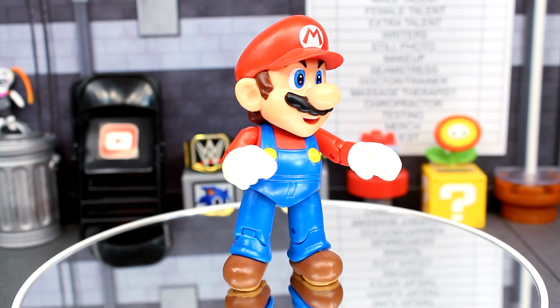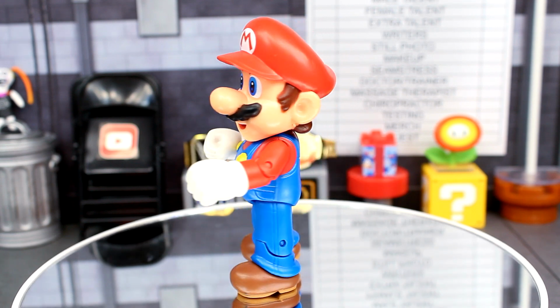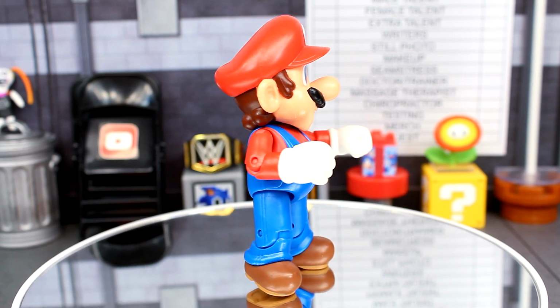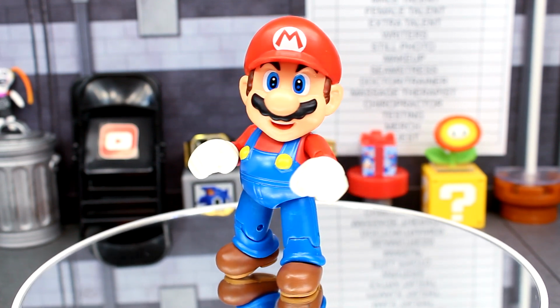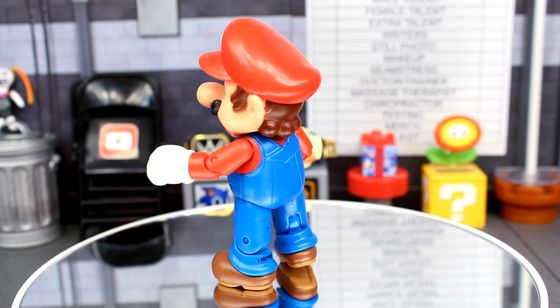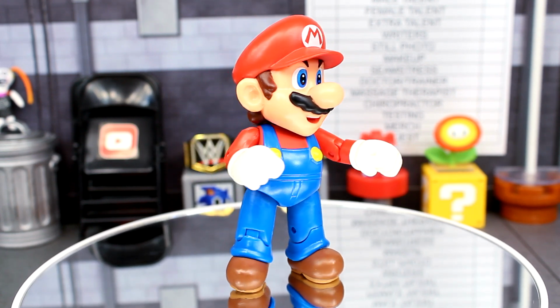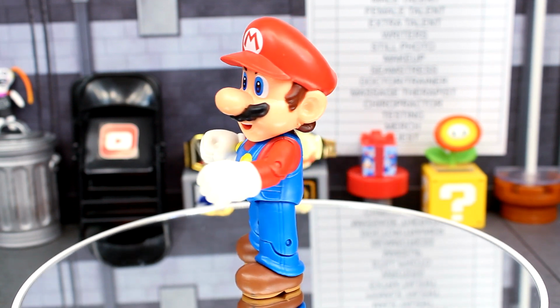Again, an amazing year of Mario figures compared to last year, but last year was really good, but this year I just thought it was actually better, and I'm sure next year is going to be better. You know, it's going to be a big one for sure. It is going to be an epic year of Mario figures and toys in 2023, which I'm very excited for.